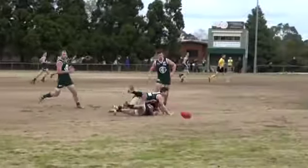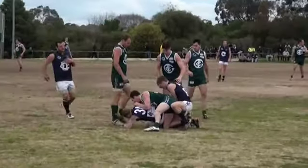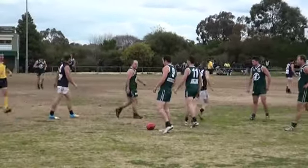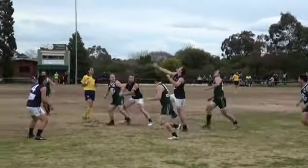Handball inside to Adams, who was tackled as he kicked. A good tackle from behind. Ball at ground level now. A lot of numbers around it. We're going to have a ball up. It was a good chase down from behind, wasn't it? Just stopped that Adams kick, and it only went about 10 metres in the end. Ball up on the wing. So the ruck's going at it once more.